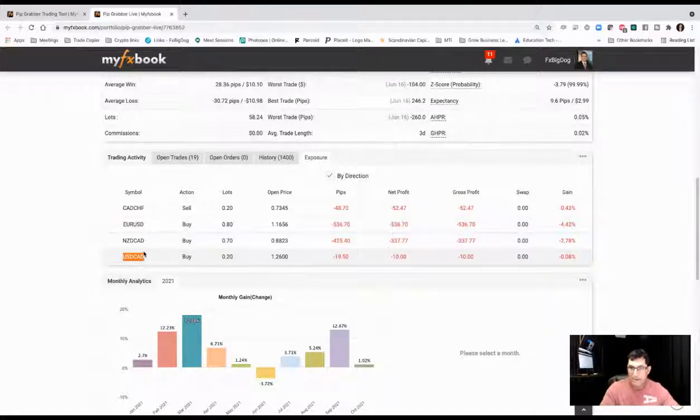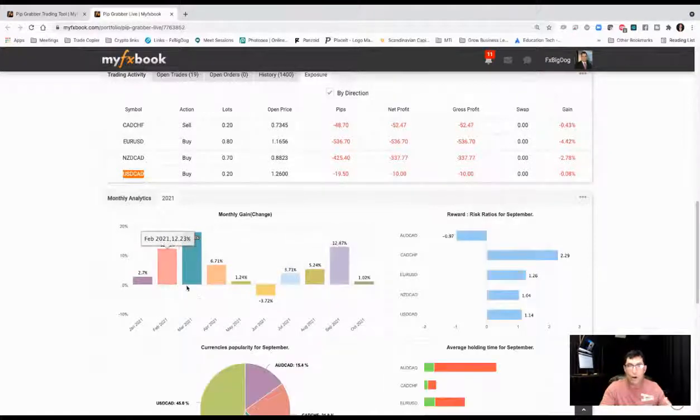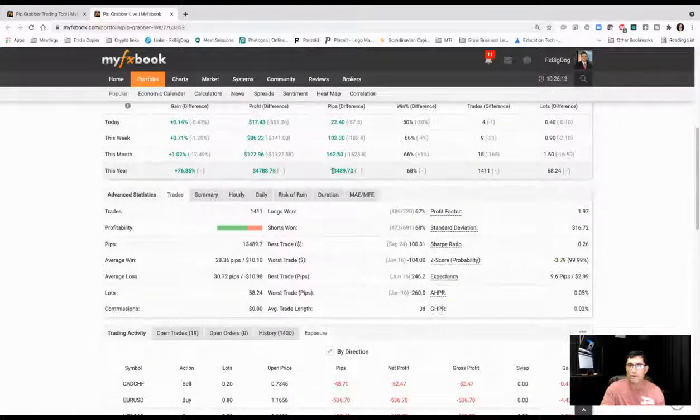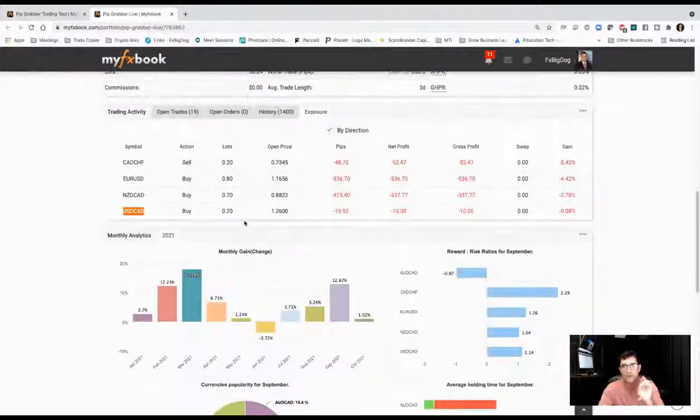and I've got US dollar CAD opened up as well. Now, traders, if I haven't showed you already, check out the results so far that we've been doing this year alone. We had a good month last month. We made 12%, 12.8%, which is almost 13, and we're up almost 13,500 pips and 76% return. This is a live trading account. It's not a demo. This is actually the trade copier itself. So these are the results that the trade copier itself is actually returning.